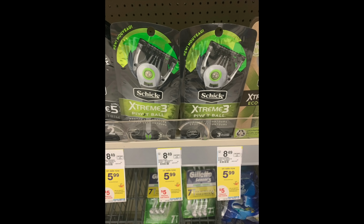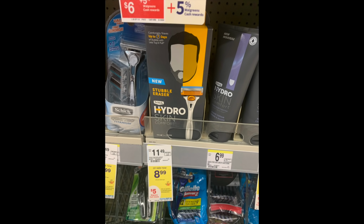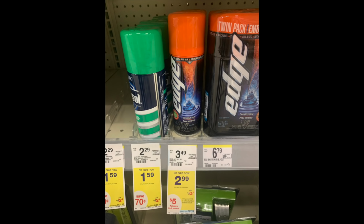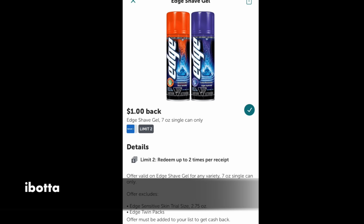So we're going to grab one of these disposables for $5.99. We have this wonderful $4 digital that's attaching. And then the fancier razor for $8.99. You can get the men's or the women's. We have this $3 coupon that is attaching. And then we have the Edge gel, and this dollar coupon that is attaching. Over on Ibotta, we have a dollar rebate for the shave gel. So isn't that just wonderful?